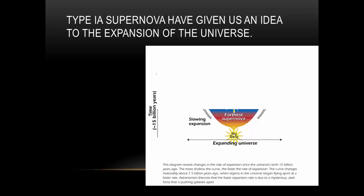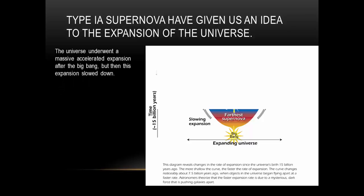And we say this is due to this mysterious dark matter, or this dark force, or dark energy that is pushing the galaxies apart. The universe underwent a massive accelerated expansion after the Big Bang, but then this expansion has slowed down. This initial expansion was called the inflationary period, but then after that it slowed down.